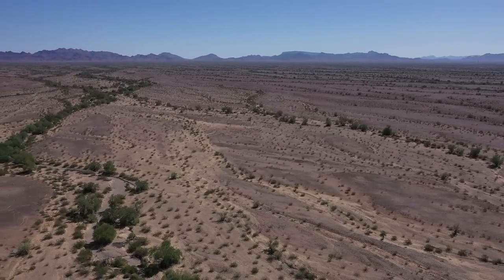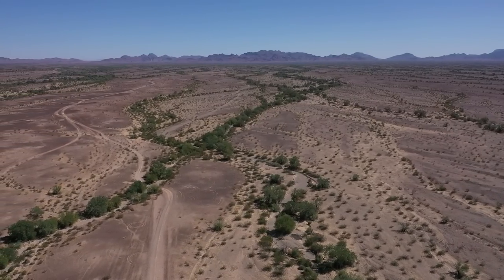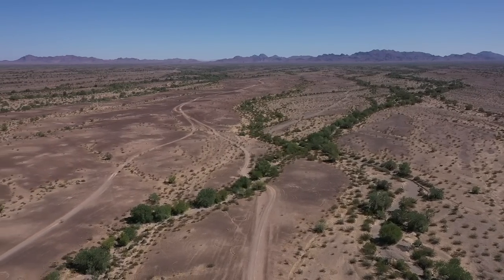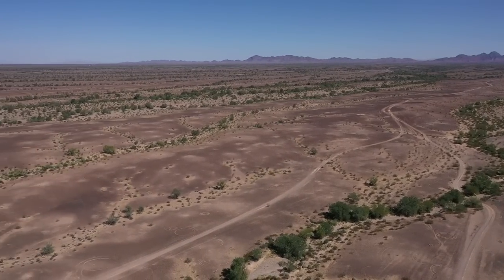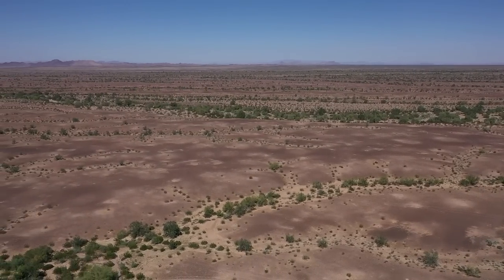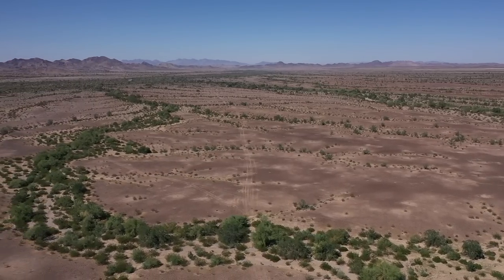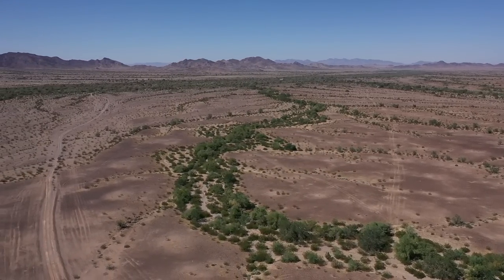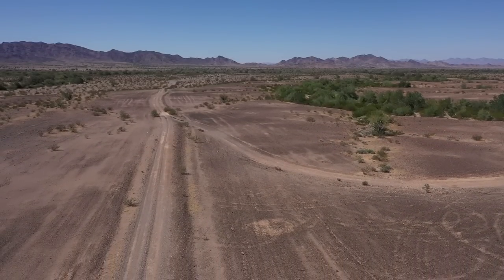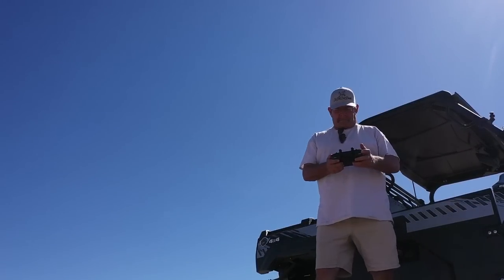Swing back around. See, oh, look at the washes. So you can metal detect all this area. That's looking right back at 95, up towards Parker. Cool. Well, let's roll.